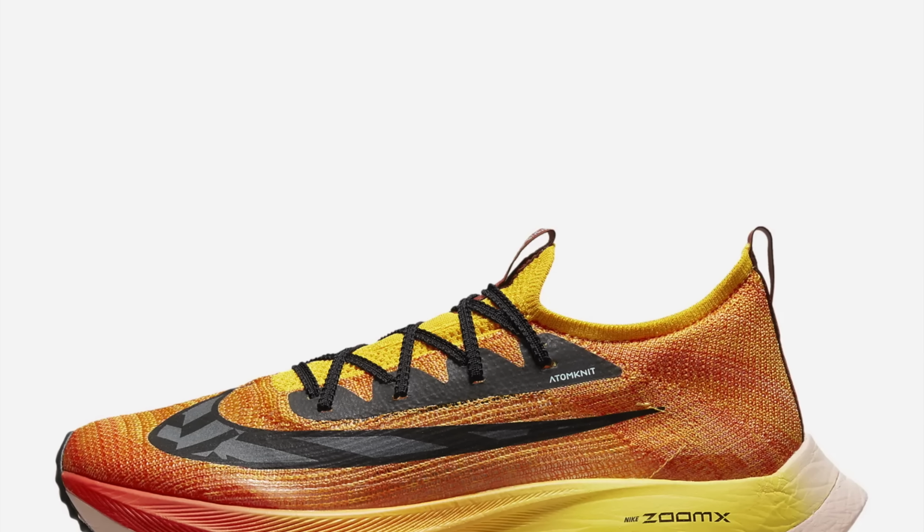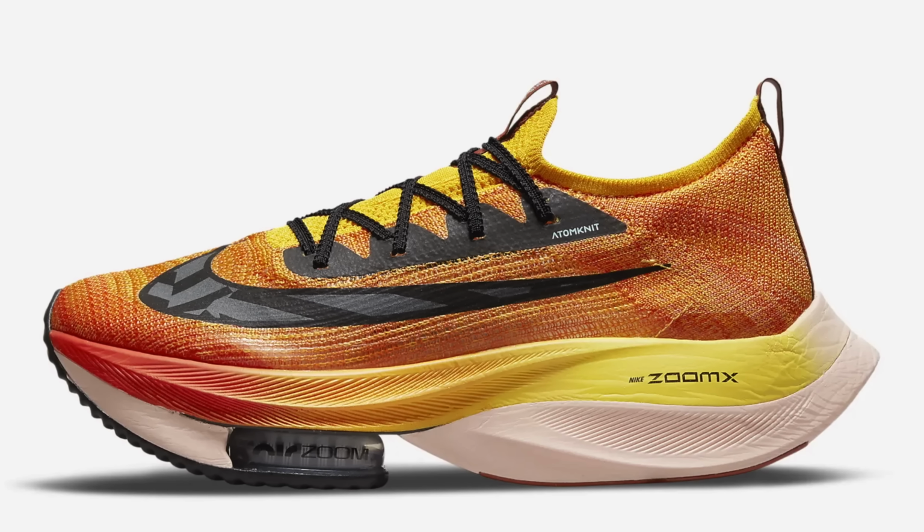There's loads of pairs of the Amarillo Magma Orange and Black version 2. Practically all of the men's sizes are in stock, so you know what to do. We're moving across to sportshoes.com now. They have some superb deals right now on a lot of the Adidas Adizero range. I've just got to relay these to my running shoe viewers.